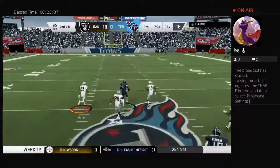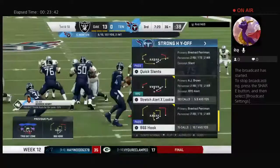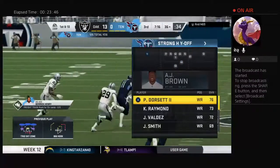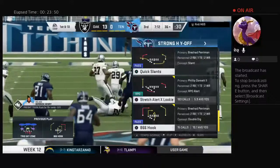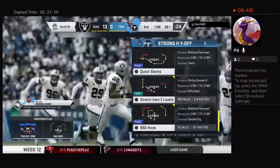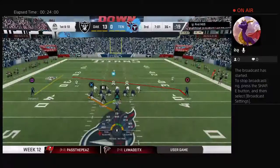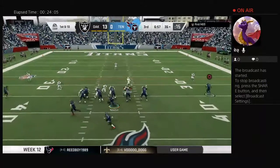Now this throw caught left side, and all the way down to the 36-yard line. A big play that time for the Titans. 41 yards. 1st and 10 at the 36-yard line. So how about that for a chain mover? They're all the way down inside the 40 now for 1st and 10.